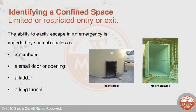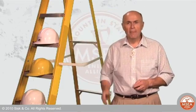So when we look at this limited entry and egress, the kinds of things you'll typically see are a manhole or some other kind of small door. Most likely it's a hatch, or the doors are bolted shut. There may be ladders or other things inside, or again, something like a long tunnel where you go in on one side and it has a very long depth. Those can all be considered confined spaces.